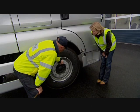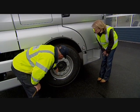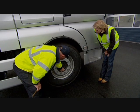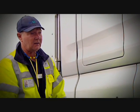Now this is a spigot mounted wheel, which means it's got wheel nuts with collars fastened to them, which we're going to check to make sure none of these collars have got any cracks or splits in them, and also the spigots that the wheel mounts on, because this hole in the centre of the wheel is what it actually centralises on. There are wear limits on these shoulders, and we make sure that they're well within their specifications, but it should be a very close fit.